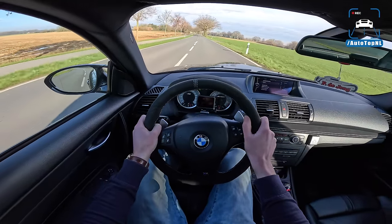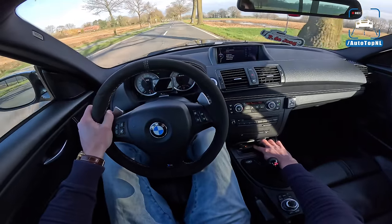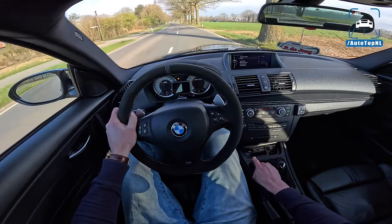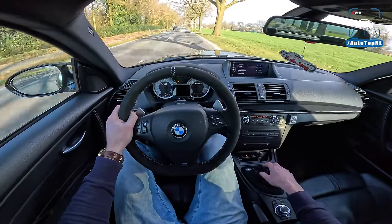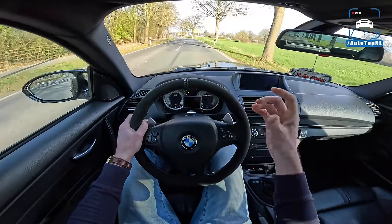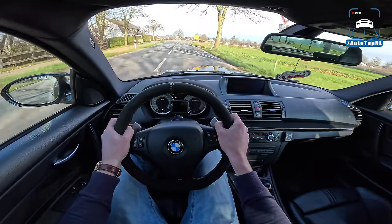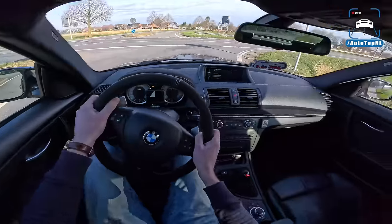That's incredible to me. Okay, so that one, traction control off, that means that we can get the gearbox in the most aggressive setting. Well, you can hear the supercharger breathing. Yeah, I'm kind of taking it easy now because I really don't want the police to come back.